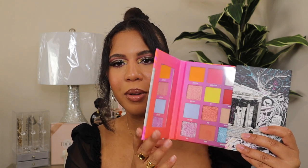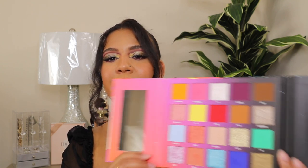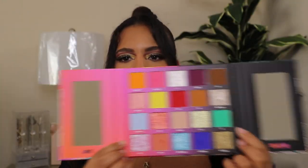So first palette that I've been really enjoying lately is the Nikkie Tutorials X Beauty Bay palette. I just think it is gorgeous. Especially this side, the light side, beautiful. And the shadows are so pigmented. If you don't like a pigmented shadow, well, they're not shadows, sorry. They're pressed pigments, excuse me. But if you don't like a very pigmented shadow or pressed pigment, whatever you want to call it, then you might not like this palette.